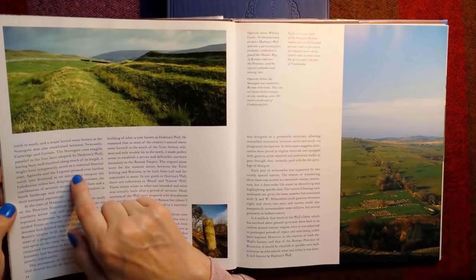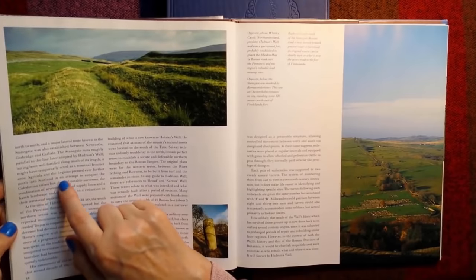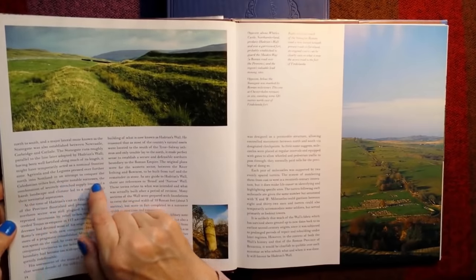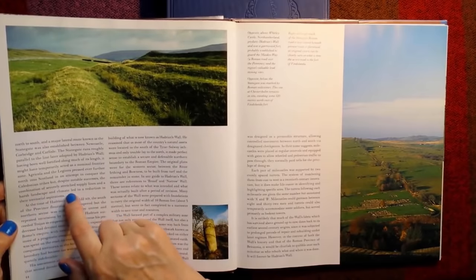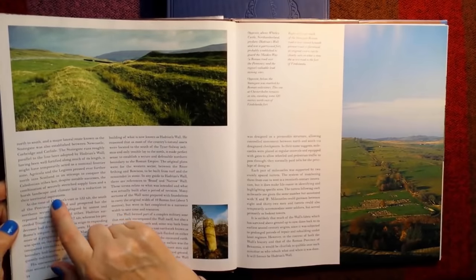Agricola and the legions pressed even further north into Scotland in an attempt to conquer the Caledonian tribes, but despite notable successes, the combination of severely stretched supply lines and a harsh landscape and climate led to a reduction in their territorial aspirations.